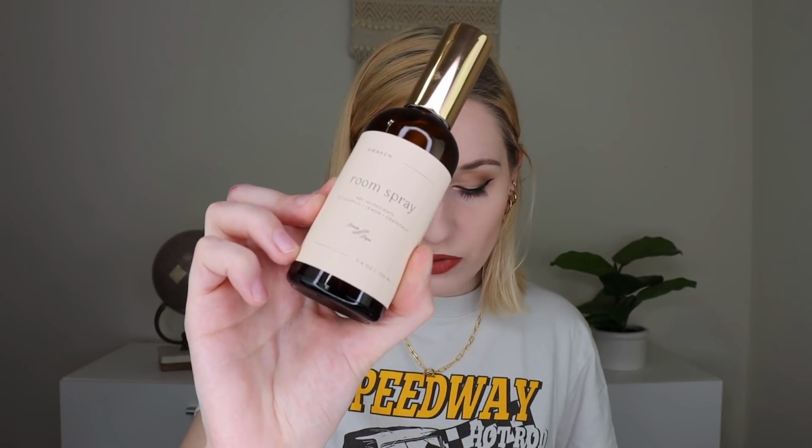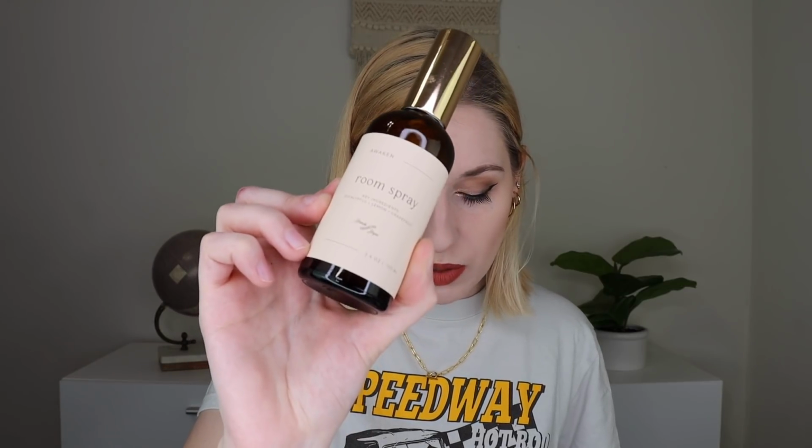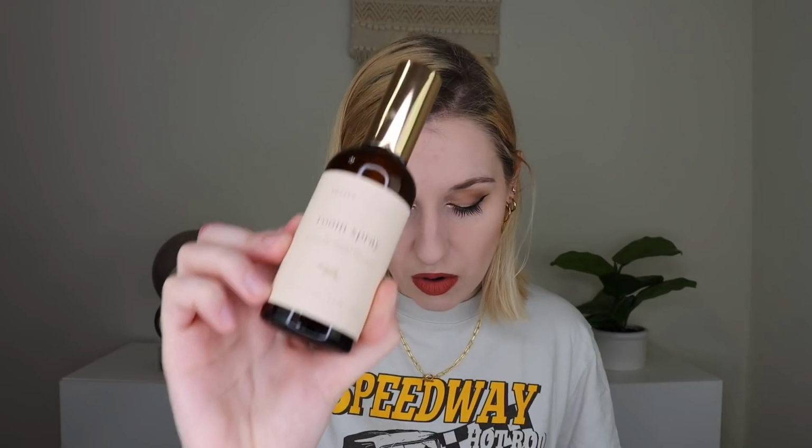It's handcrafted by a group of resilient refugee women who now call Louisiana home. Your purchase of this linen spray provides dignified work, community, and hope. That is amazing, and that's why I love subscriptions like this. So let's give this a sniffity sniff.